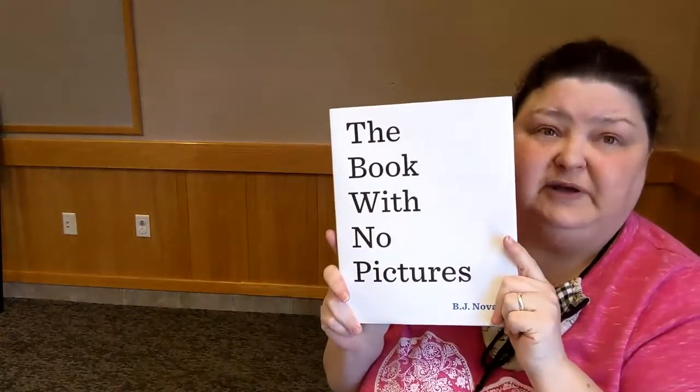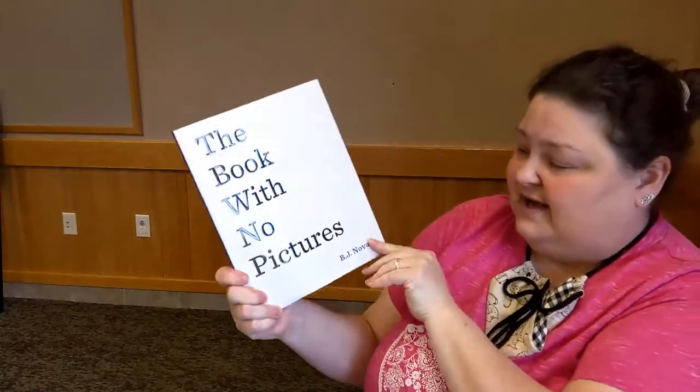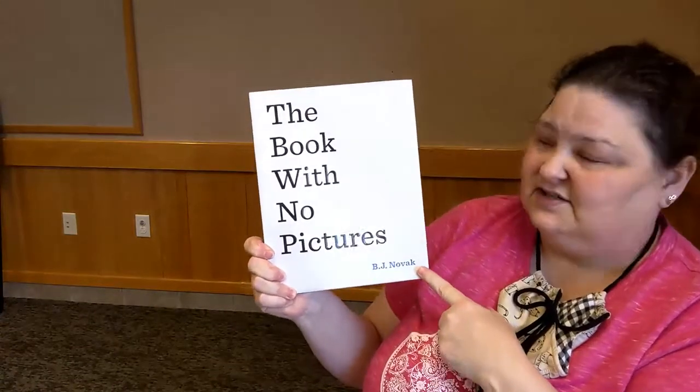That was the book with no pictures. And if you want to find it in your library, it's by BJ Novak. It's in the picture book section. Was that not hilarious? I thought it was. Did you laugh? Fantastic. That's the whole point.